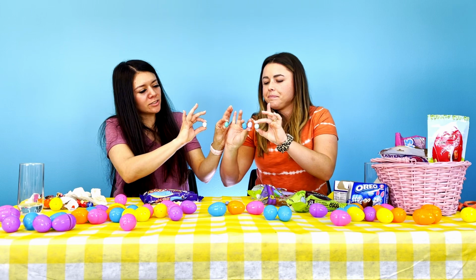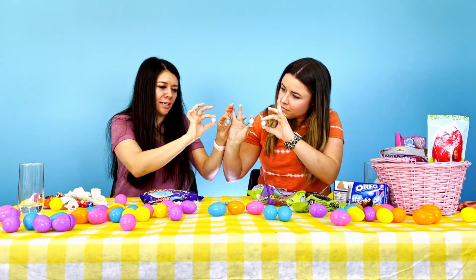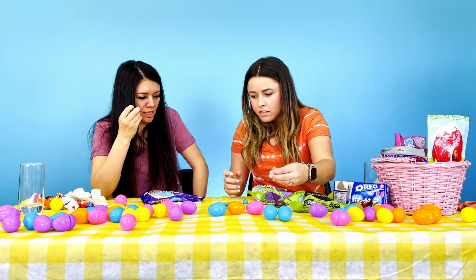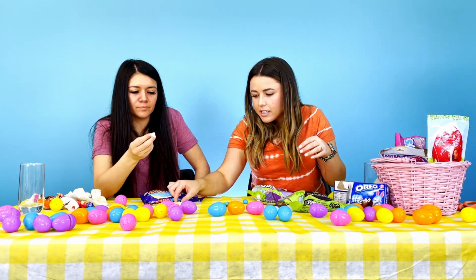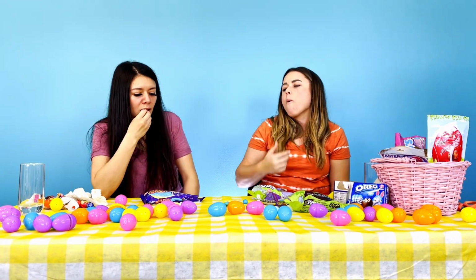All right, so we got Hershey's, Lindt, Tootsie, M&M, and Cadbury. Let's go with Cadbury. So Cadbury, I feel like Cadbury is the most matte. Has that powder feeling almost.